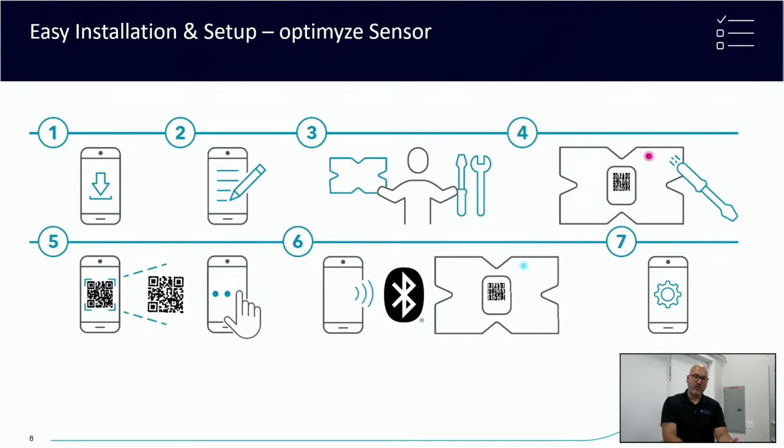So basically it's going to ask you, what am I installed on? What standards do you want to follow? How often do you want to take those readings? So on and so forth.